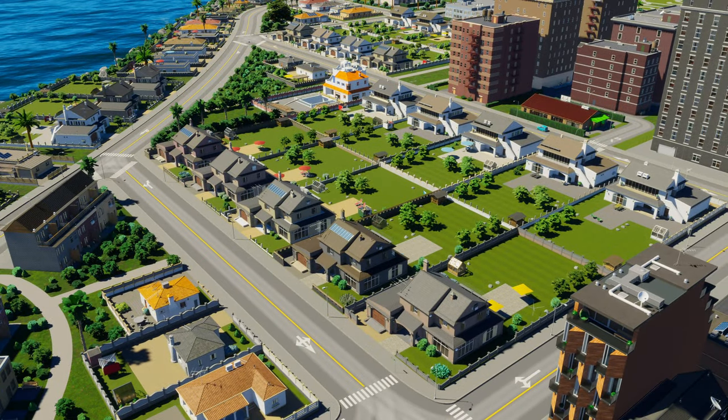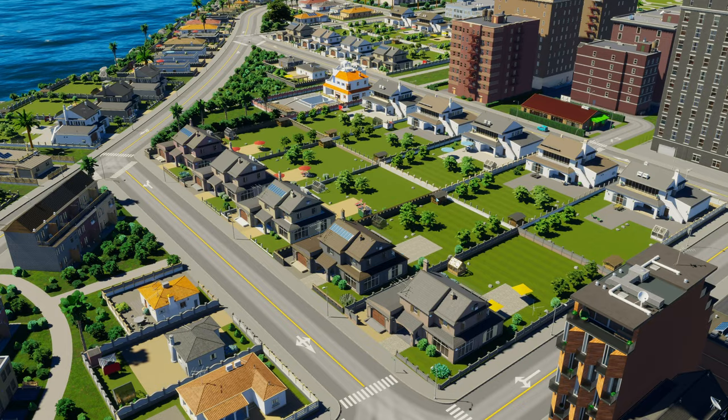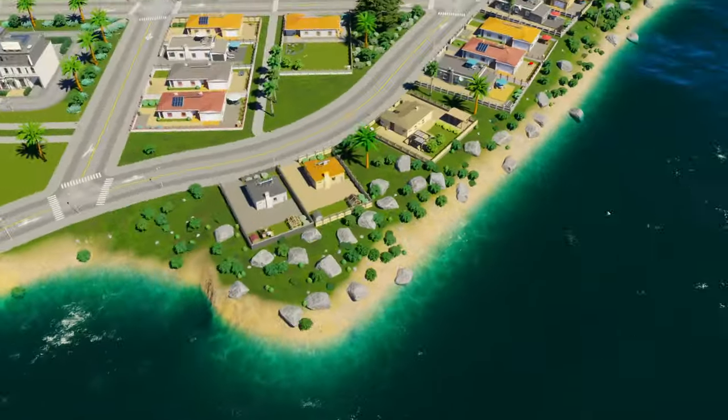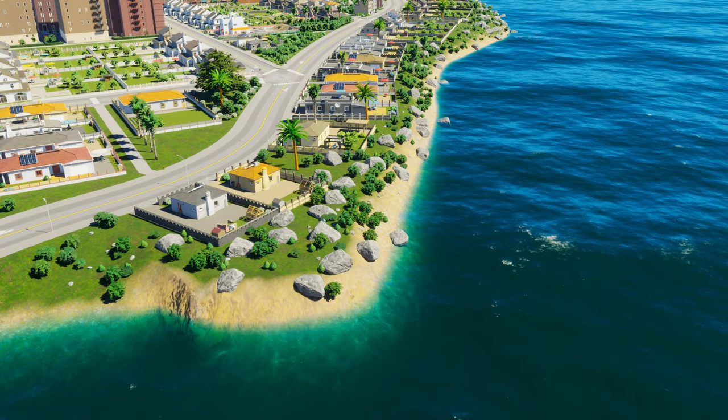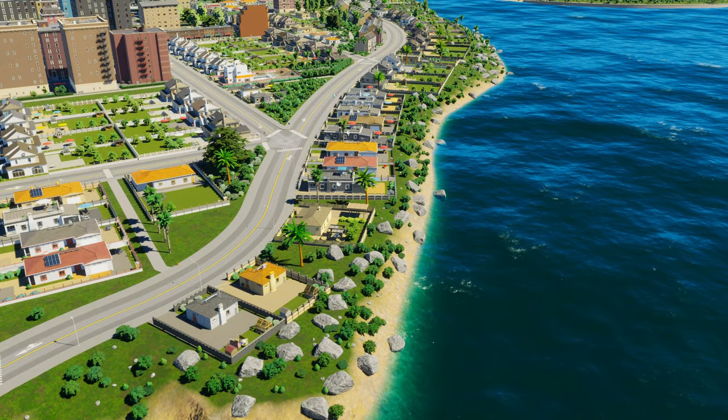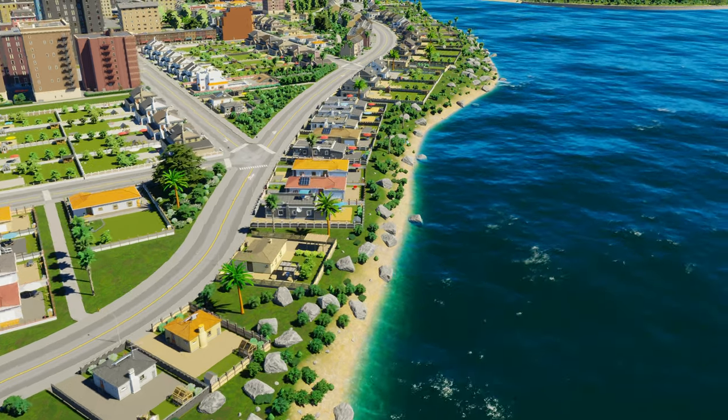Again, some more of the European style waterfront housing down in this neighborhood here. And then I'm going to take you down along the shore, where we continued to build out that EU waterfront style housing all along the shore. And we've got that snaky, windy shorefront road here that makes its way down here.